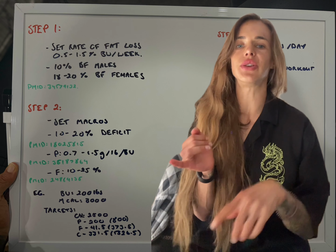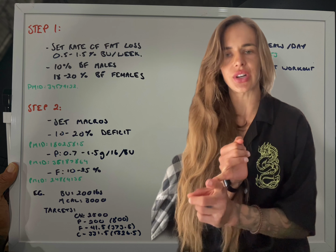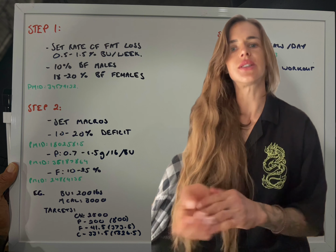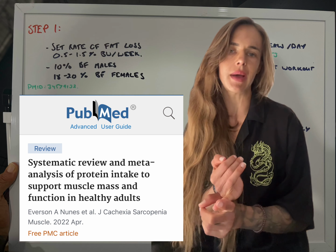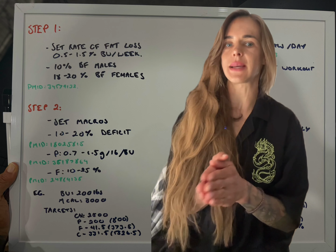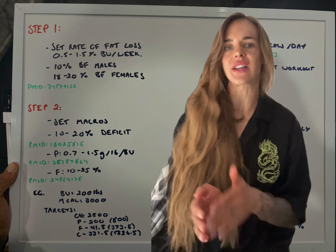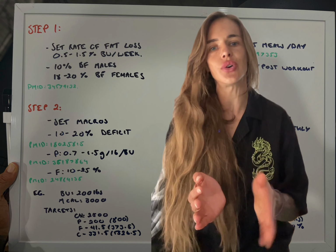This is going to help you to maintain more muscle mass, keep you more satiated throughout your fat loss journey, and optimize your training performance and recovery. So set your protein target at 0.7 to 1.5 grams per pound of body weight, and the leaner you are, the higher the number you should aim for. Higher protein has been shown to lower your perception of diet difficulty, which is awesome. And the higher thermic effect of protein in comparison to carbohydrates and fats means that it will also increase your metabolic rate.